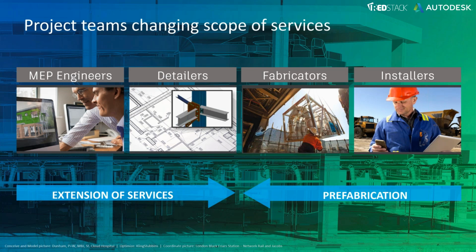And then also, in regards to this, like I said before, the ability to collaborate across distances, which might be offices in the same city or even across geos as well. So some of these trends that you will see or are seeing are getting the engineers to extend their services downstream and the fabricators to extend their services upstream. And again, it's just promoting the collaboration and the communication between all of the various groups.